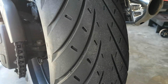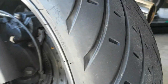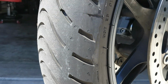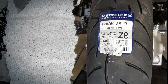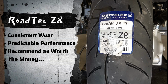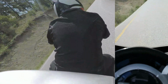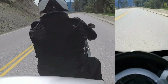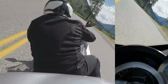Here are the standard Road-Tech 01 tires that I put on the Triumph GT last winter. They now have a couple of thousand kilometers on them, and as you can see, I ride all of the tread. Over the standard 01, the Road-Tech Z8 Interact was updated with a more consistent and predictable tire wear and ride performance. They grip and hold the road to allow you a better feel for what's going on with your lean and traction. Like I said, I just can't recommend them enough.